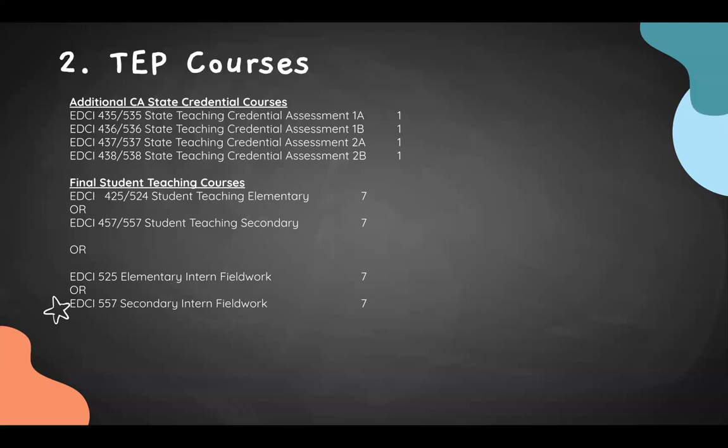Finally, you have your final student teaching courses. There are 7 units taken over 2 quarters. Depending on your financial aid situation, we can work with you on how many units you want to take over the 2 quarters. If you want to register for all of them in 1 quarter or split them up into 2 quarters, we work with you individually to make sure that we get the best case scenario for your financial aid needs.